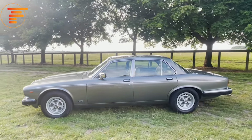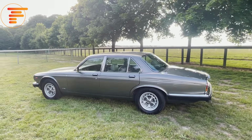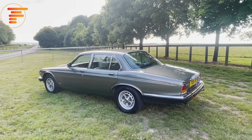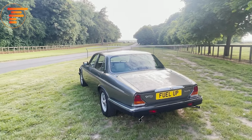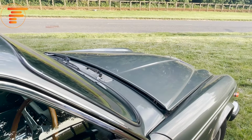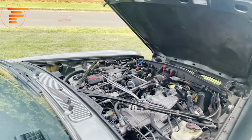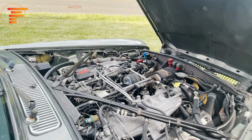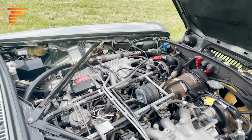So up until now, I haven't really spoken about the V12 option that you can get with one of these cars. It doesn't matter what series of XJ you go for, they were all available with a V12. And they are a wonderful car to own. I think a lot of people are scared by them. You can pop open the bonnet of a V12 XJ and it can really be quite intimidating. There's a lot going on in that engine bay.